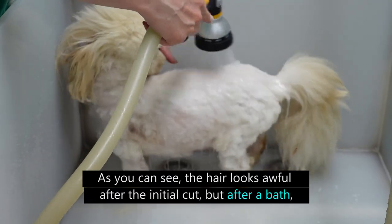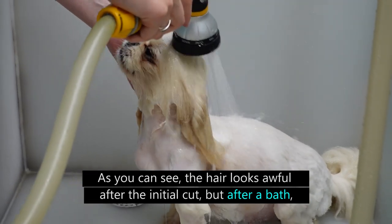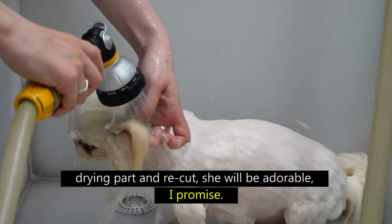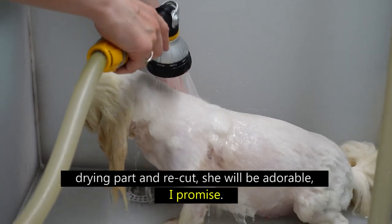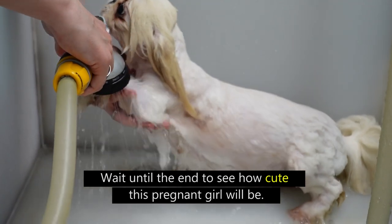As you can see, the hair looks awful after the initial cut, but after a bath, drying part and recut, she will be adorable, I promise. Wait until the end to see how cute this pregnant girl will be.